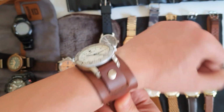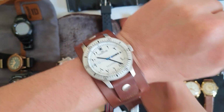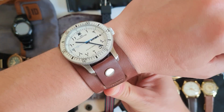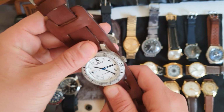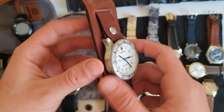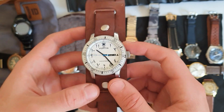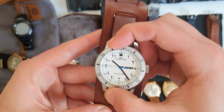It's bulky. It has a presence on the wrist, and with this strap, it gives it just the oomph it needs. It has a full lume dial, so in traveling, it's just perfect. And with this strap, I think it's much easier to travel with and to wear it. And yeah, I think I will keep it on the strap until further notice, let's say.